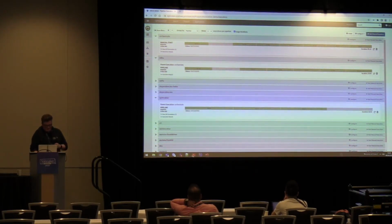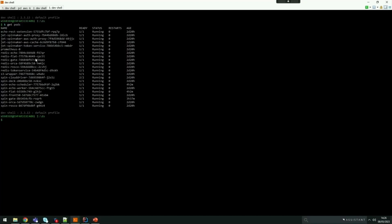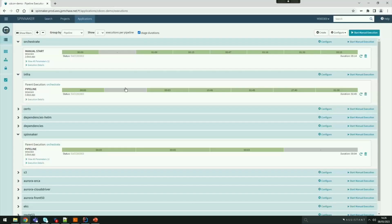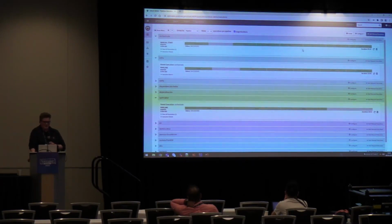So you can quickly see the output of this single pipeline is basically a full instance. And it's not going to let me zoom in, but we have all the Spinnaker services running. So this pipeline took, what, a couple of minutes, and I'm slightly cheating because the infrastructure was already there. So in reality, it would have taken a bit longer, but deploying Spinnaker itself is like under a minute. So that's kind of where we've got to.